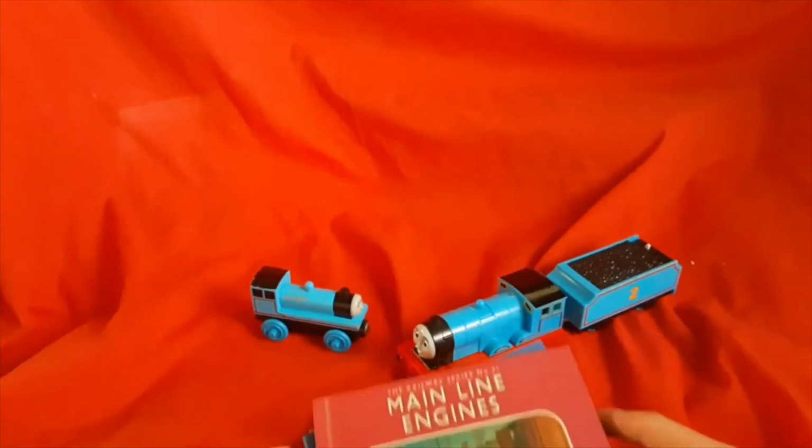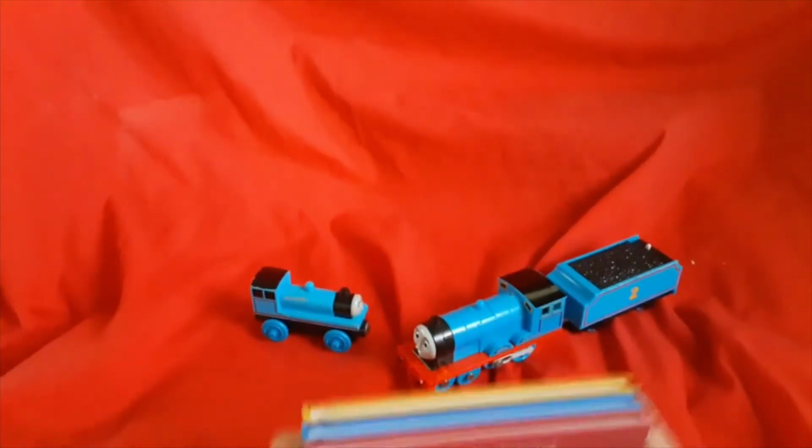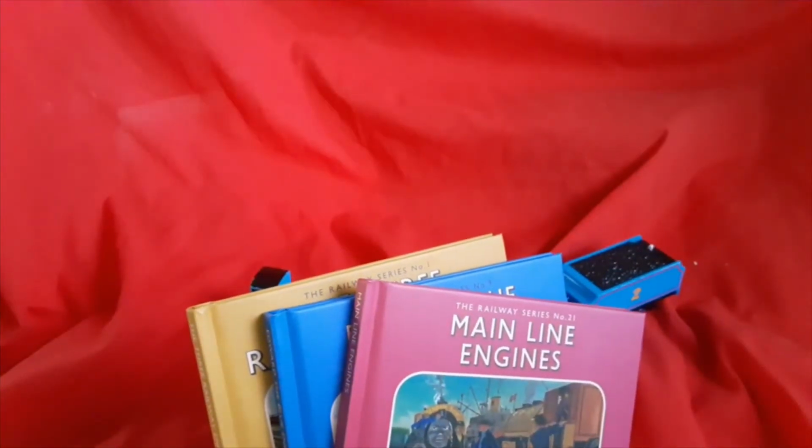And that's all I have for the books. Yeah, it's kind of sad. I don't have a lot of Edward, okay. Anyway, I'm going to set these up in the back and we'll take a look at our final piece of Edward that I have.